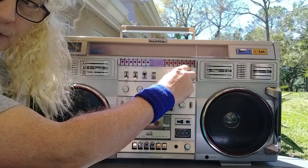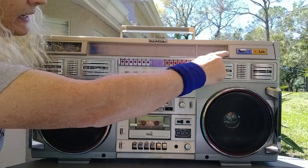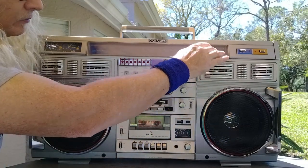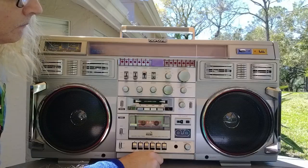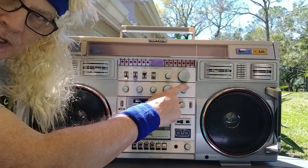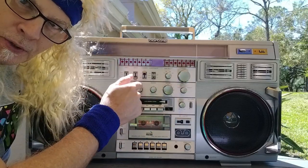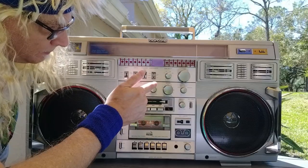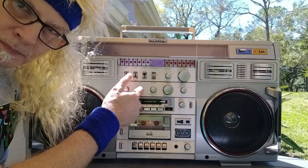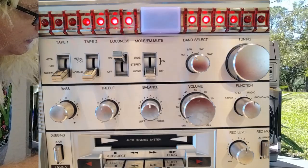This is your analog tuning knob here. There's a light over here. You probably can't see it, but there's a little light here that semi-lights up the tuning dial. You've got tape 1 and 2, radio, and then phono/aux. So you can flip a switch in the back if you're going to be hooking up a turntable, which might be a little bit weird with a boombox, but, you know, maybe. Your volume knob, your balance, your treble, your bass.